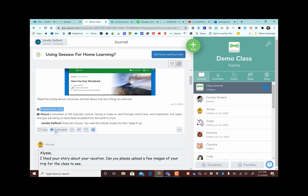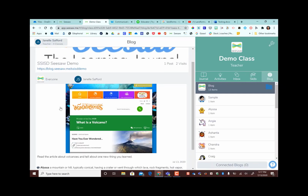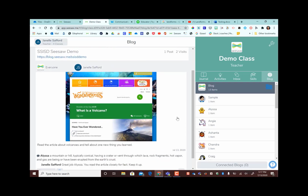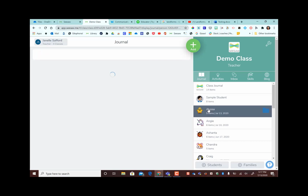Although students will not be able to comment on each other's posts within the Seesaw journal, there is something called the Seesaw blog. If you see over here, it looks like the globe. Teachers have the ability to decide what exactly will go in the student blog, and then the blog is accessible to students to comment on each other's work. So you could put a question, a prompt, or a video, and students could go to the blog and freely post or comment on each other's work.